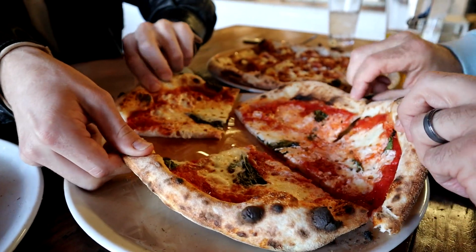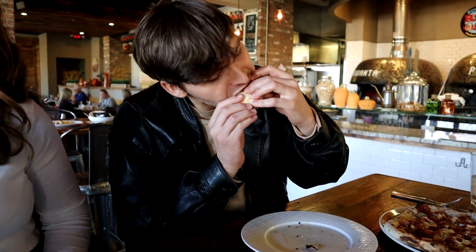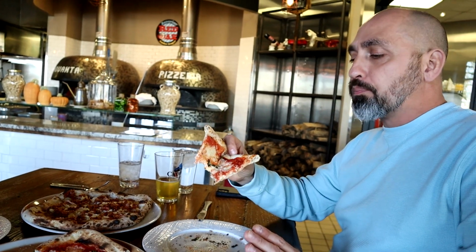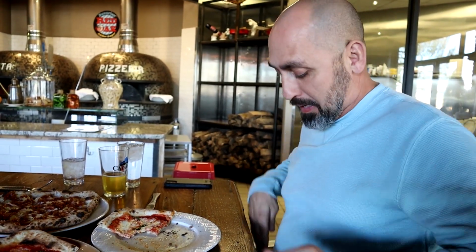We're going into the margarita. House-made marinara. Cameron, first bite. Mozzarella, fresh basil. Margarita always showcases their scratch-made sauce. Making a mess of myself, so it's that good. And their house-made mozzarella, which is phenomenal.